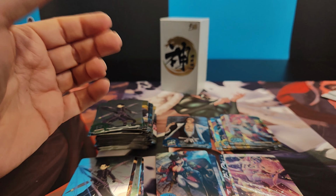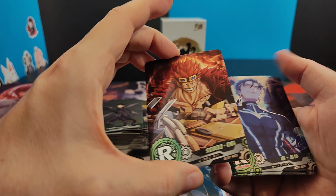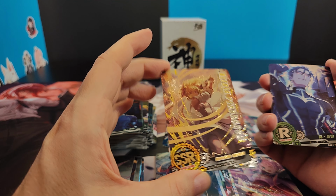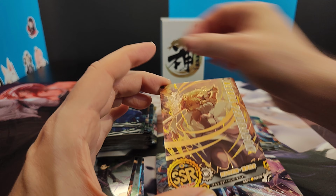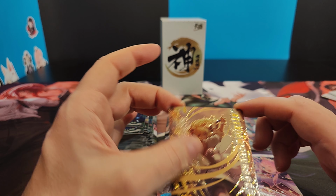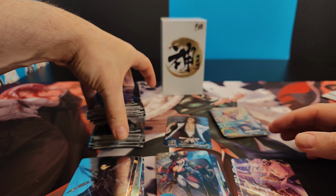And the last pack. Guess they have everything in Fate. Dupe. And we finish out strong with another SSR. Altria Pendragon. Okay, Fates. Definitely Fates. I guess Pendragon is a saber. Another saber. But very, very cool. Very awesome design on these. Awesome, awesome. Got a lot of cool SSRs, some sparklies, and a lot of dupe rares.